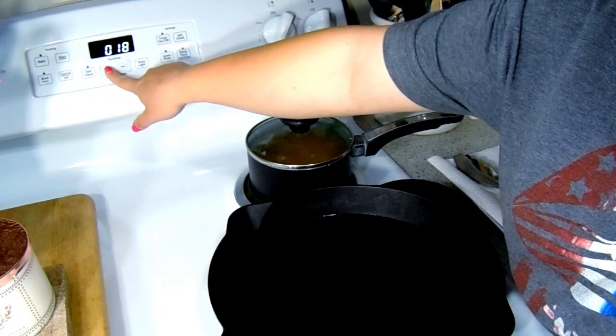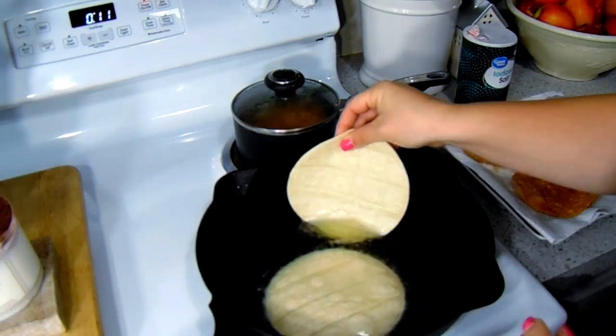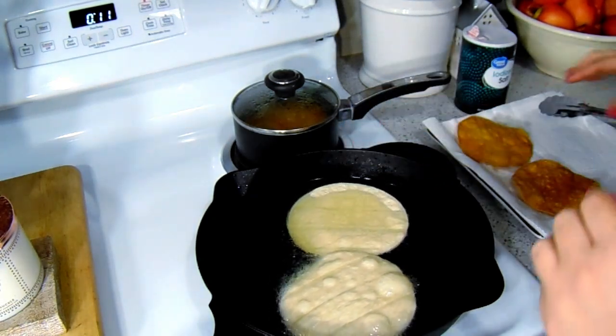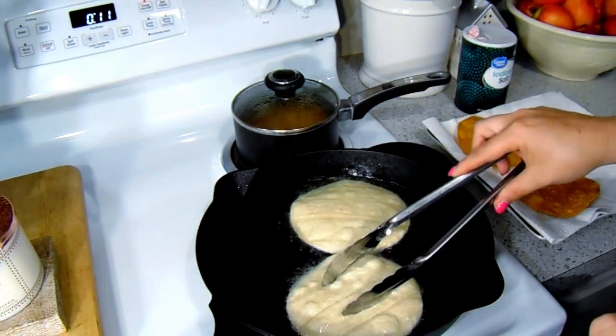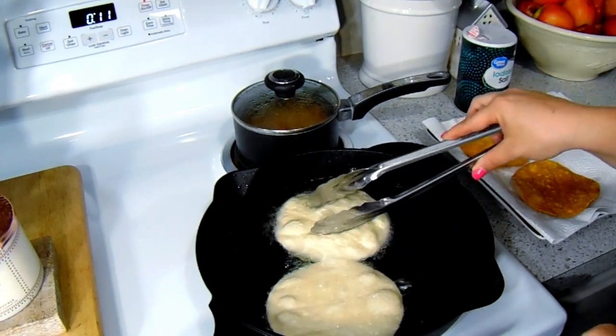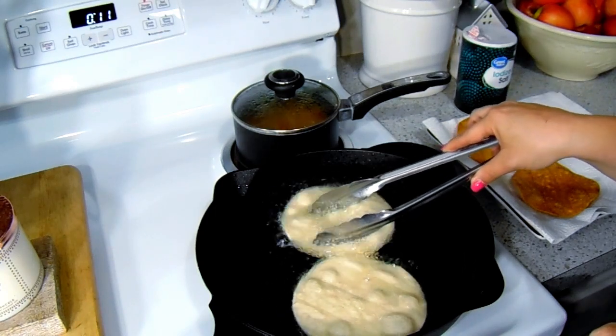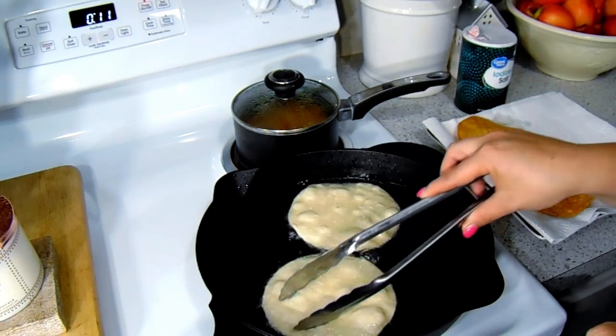While my rice was cooking, I took 10 of those corn tortillas from our package and started frying those up in a skillet of oil. If you didn't want to have to fuss with frying your tortillas, you definitely could brush them lightly with some butter or some oil and pop those into the oven and let them get nice and toasty on each side.